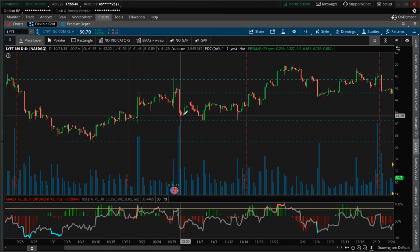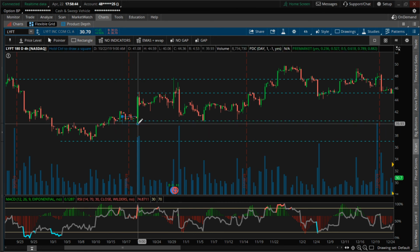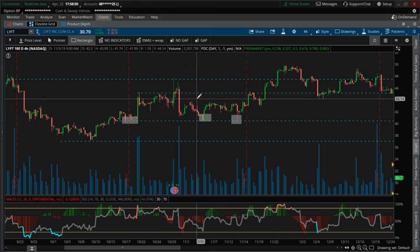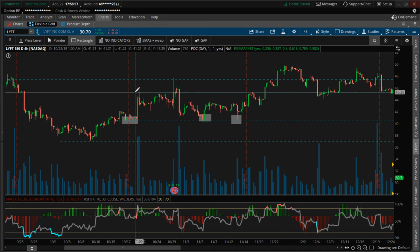So we're just going to keep it right there at this level though, because that's a little bit better because it bounced there twice before, right there, and right there, right? So pushed up, came back down, pushed up, came back down, pushed up, came back down. So this is a strong support area we can see at this 40-ish level. And it kept getting rejected right here.